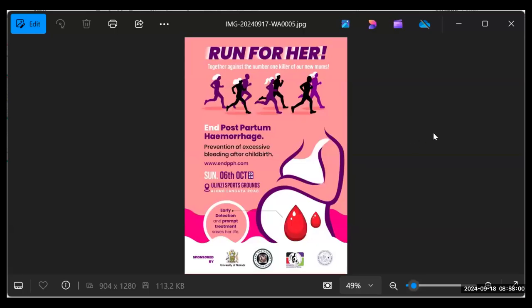I just wanted to also make a point to inform all the members here. Eunice and I and a few other people are working on the postpartum hemorrhage project. And one of the pillars is advocacy and community engagement. So this is spearheaded by the University of Nairobi and in collaboration with the Kenya Obstetrical and Gynecological Society and also the Midwife Association of Kenya. And we just planned for the first world ever postpartum hemorrhage run that will be on the 6th of October 2024, starting at the Ulinzi Sports Ground Complex. The officiation will be by the Minister of Health, who I've been in touch with, and she's confirmed her attendance.